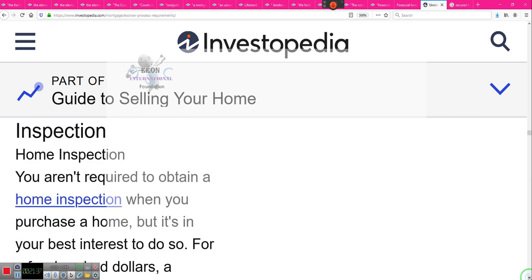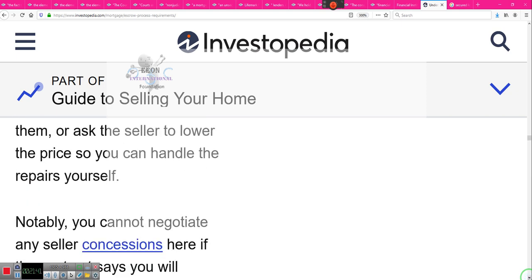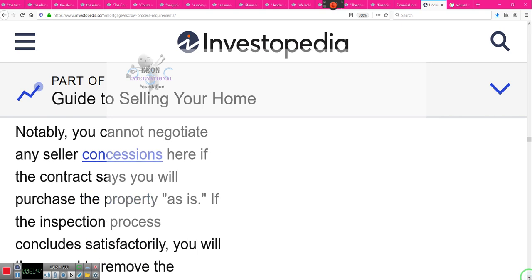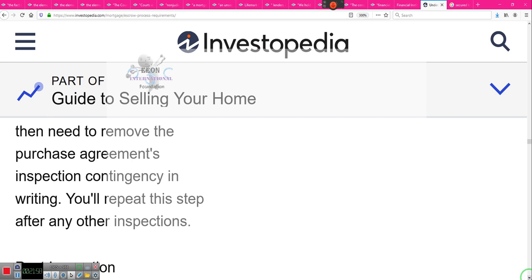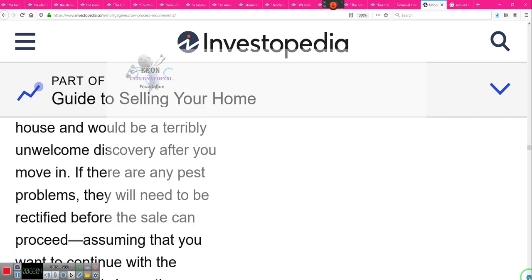Obtain a home inspection. We don't care about the home inspection. Let's get to the meat. Notably, you cannot negotiate any seller's concessions if any contract says you will purchase the property as is. If the inspection process concludes satisfactory, you will then need to remove the purchase agreement inspection contingency in writing. You'll repeat this step after any other inspections. Pest inspections. Go on now.